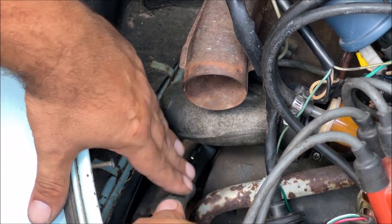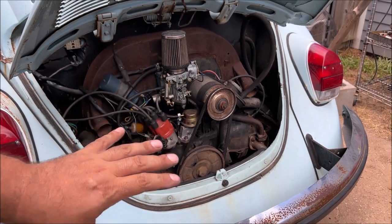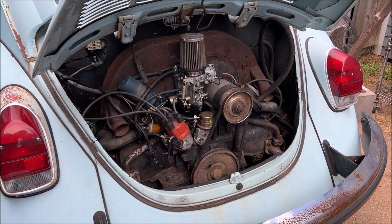Spark plugs, you want them in there pretty tight. All right, I'm still trying to figure out how to make these things start up on the first key, but let's just give it a cold start. Everything's back in there. Let's see what happens. It should run smooth.